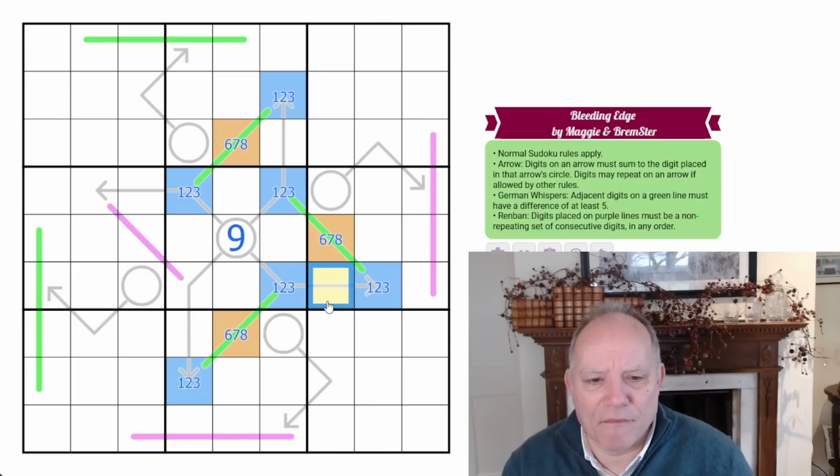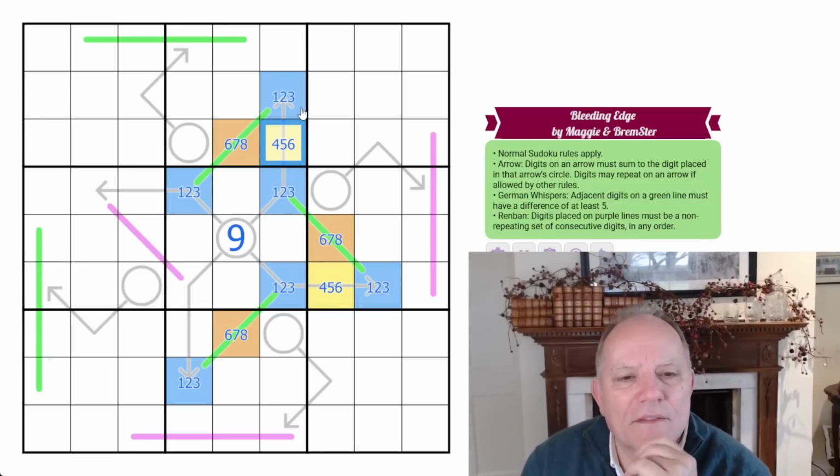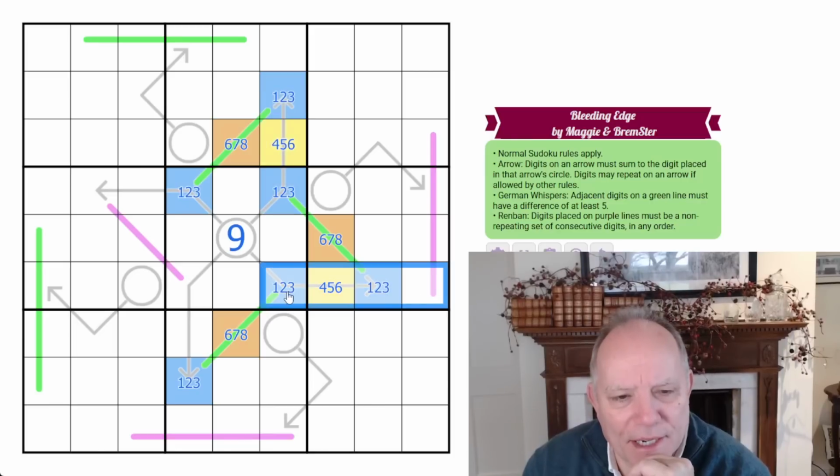They need a sort of middly digit in the middle, which is 4, 5 or 6. If you add any 2 digits from 1, 2, 3, you'll find you need at least 4 here. The same there. And these are different combinations. I mean, I'm trying to keep my mind on that.